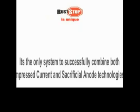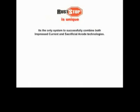What makes Ruststop different to other electronic rust prevention units? Ruststop is the only system to successfully combine both impressed current and sacrificial anode technologies, making it effective in both wet and dry conditions.